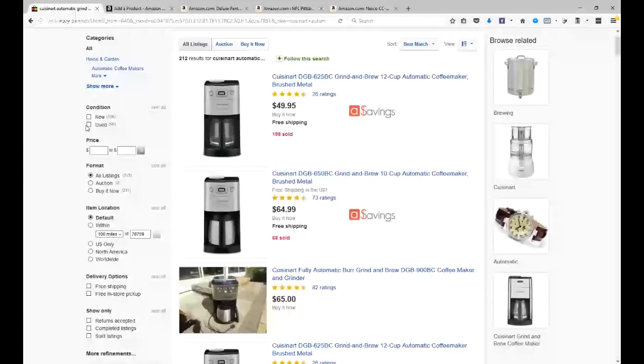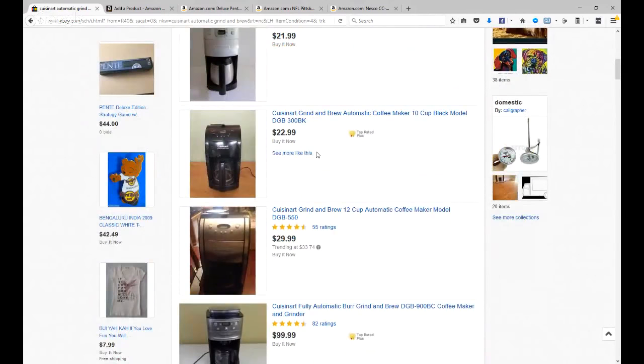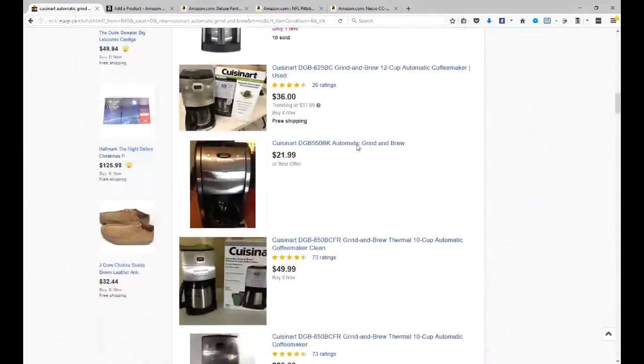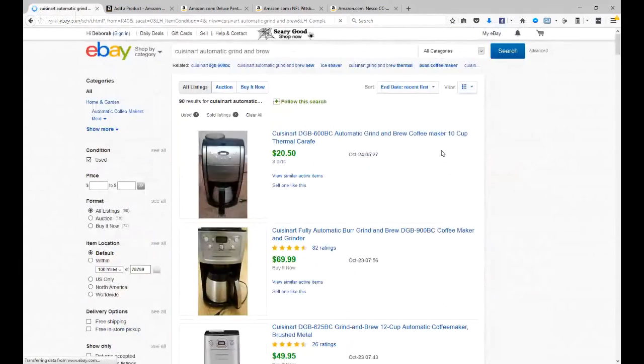Let's see. Okay. Cuisinart automatic grind and brew. Let's go used. On a used unit, you're priced all over. This one has the stainless steel carafe, and those are always good to find because those stainless steel carafes, if they're not all gross inside, sell really well. This is a different model than the one that I have. Let me show you this sold, so you can recognize it in the store if it's worth picking up.